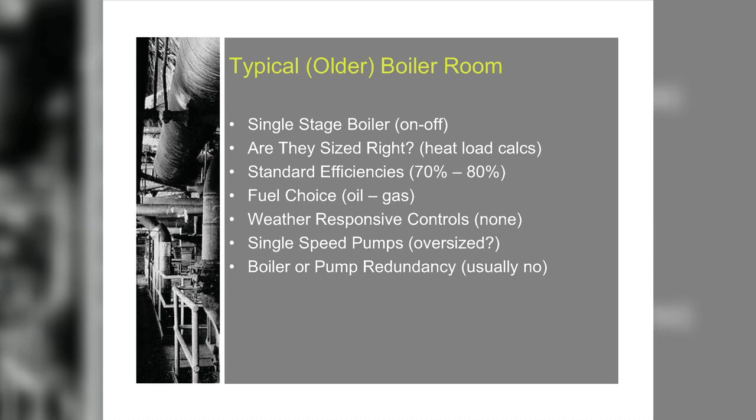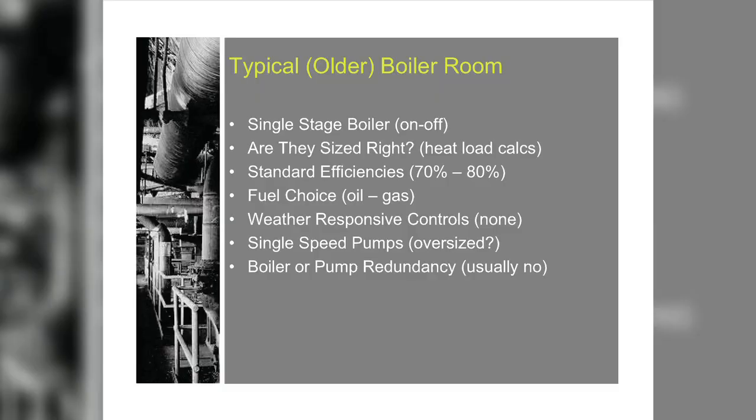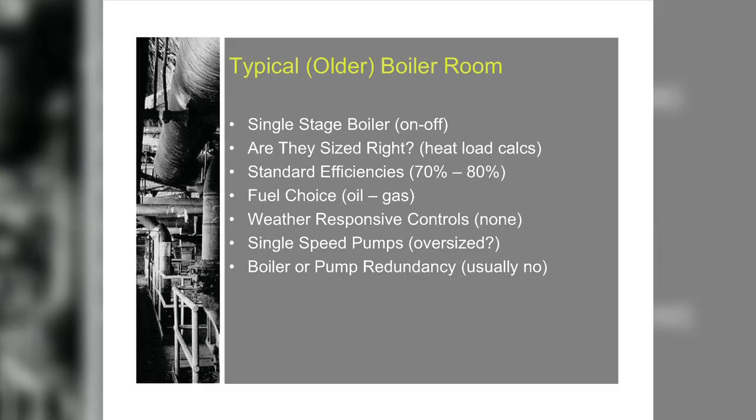Standard efficiencies when you chimney vented a piece of equipment were, in this vintage, 70 and 80%. And as the heat exchanger gets coated with combustion byproducts, it gets lower. So there's lots of opportunities for savings. Typically it was oil and gas is what you saw. There was no weather responsive control. We'll go into weather responsive control in a minute. And the pumps were single speed. They were on or they were off, and they were sized for that worst day of the year, which is only ever the worst day of the year a fraction of the time. So the rest of the year they're oversized. Sometimes you had boiler or pump redundancy, but usually you didn't. If a piece of equipment was down, the building was down.